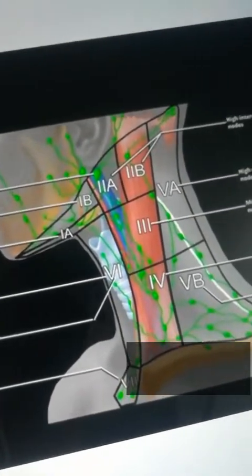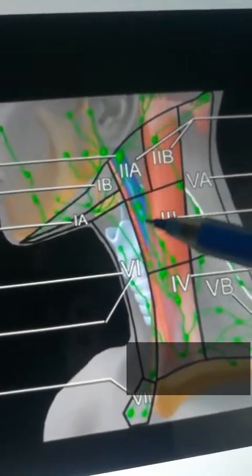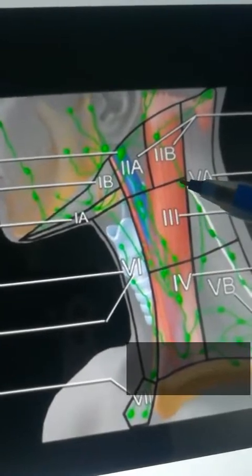The posterior boundary is the posterior border of the sternocleidomastoid, and the anterior boundary is the lateral border of the stylohyoid muscle. So anteriorly is the lateral border of stylohyoid muscle. Here it goes like this. Stylohyoid muscle anteriorly, posteriorly the posterior border of sternocleidomastoid, superiorly skull base, inferiorly the lower border of the hyoid bone.